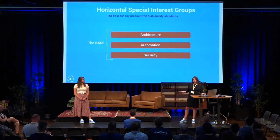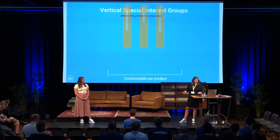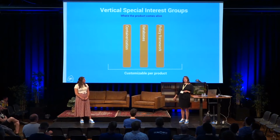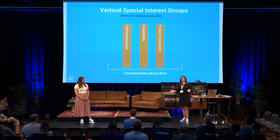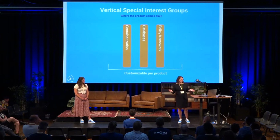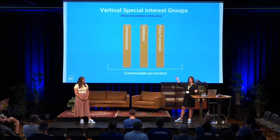What they also do is they basically guide the people in the second component of an inner source model, which is the vertical special interest group, or the vertical SIG. This is basically where the product comes alive. These are also forums. These are groups of people gathered from all over the organization with a special interest in, for instance, AKS, for the containerization SIG.